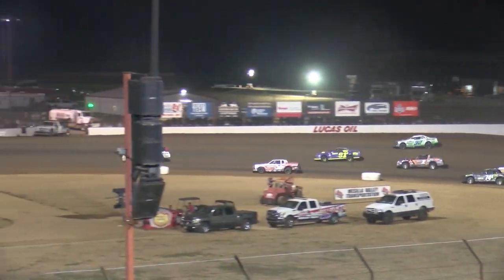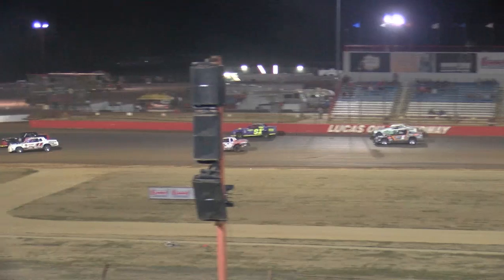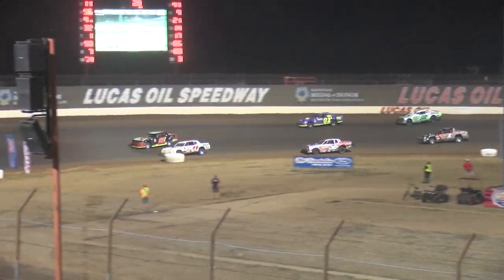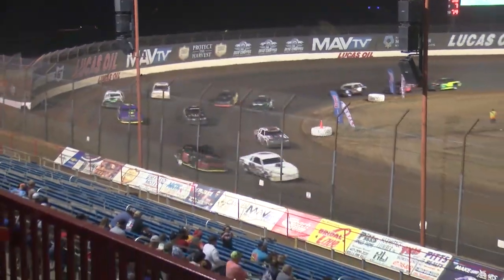Brandon Hare, look at that. Down on the bottom. Look at him. Oh, into the top 4, the Hare Nation. Well, look it up. Brandon Hare started in the 16th spot. Wow. And he is currently riding in that P4 as the yellow comes out.